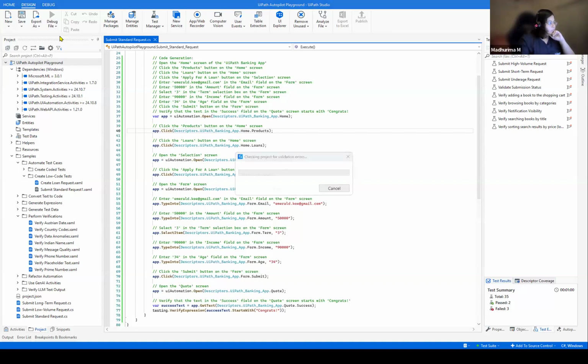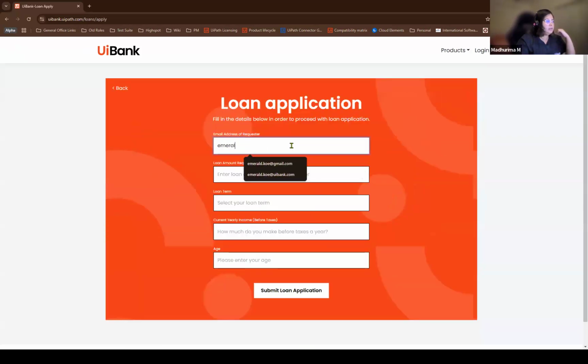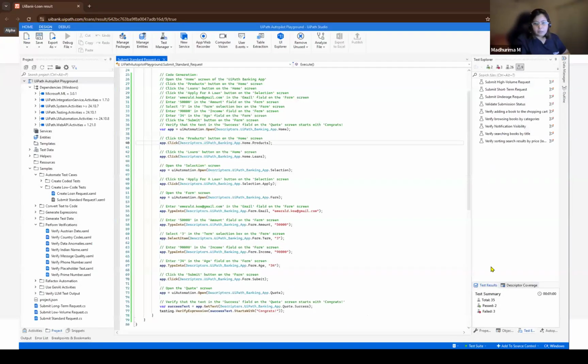Let's go ahead, and it opens up the UI bank portal and goes ahead and applies for a loan. I have not added any code. This is directly from a manual test case, right? This is how seamlessly it works.